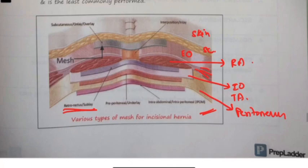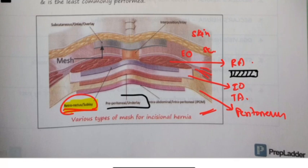If you place a mesh between rectus abdominis and internal oblique, that is called retrorectus or sublay. So basically, based on where you place the mesh, we are labeling it. So subrectus or sublay. If the mesh is placed below the internal oblique but above the peritoneum, then it is called underlay, that is pre-peritoneal.